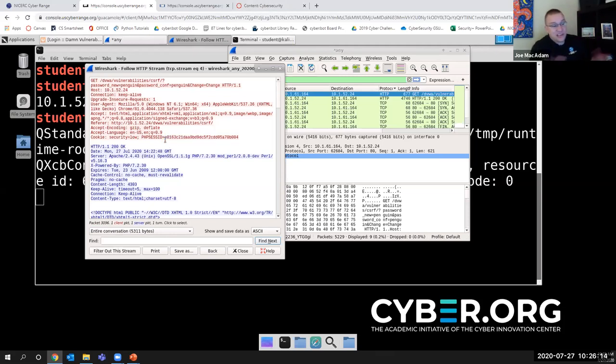All you got to do is simply change your cookies. It's one of the most simple labs as far as tools go. You just change your cookies. All you do is change your session ID to this, and it logs you right in.